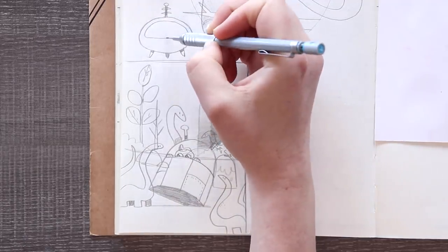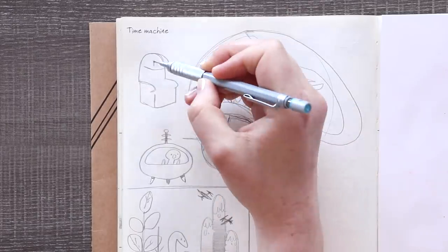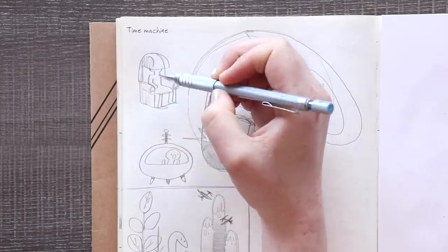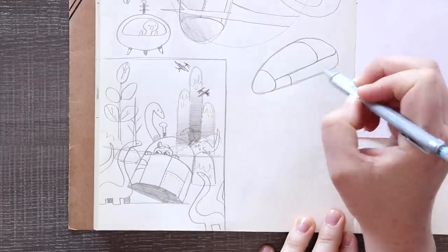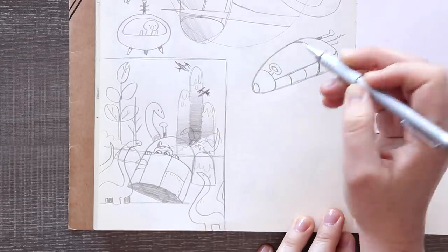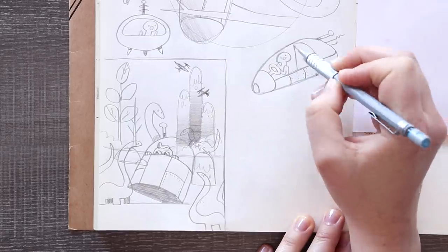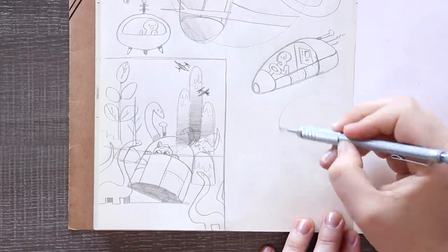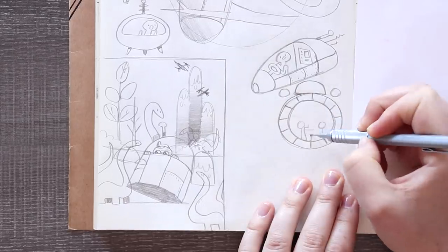So I drew a variety of different time machines and they all revolve around dinosaurs, but I did want to focus on maybe the design of the time machine because what is a time machine? For some reason I think about a spaceship, but that's not necessarily correct. It could just be a chair or just like a tube you go into or just like a little room, or I don't even know. What is a time machine? It doesn't exist. It's something I gotta make up.